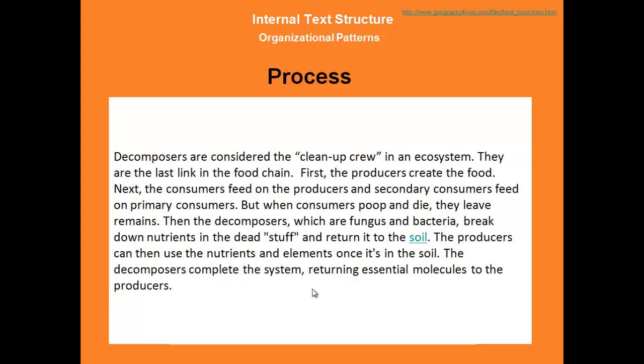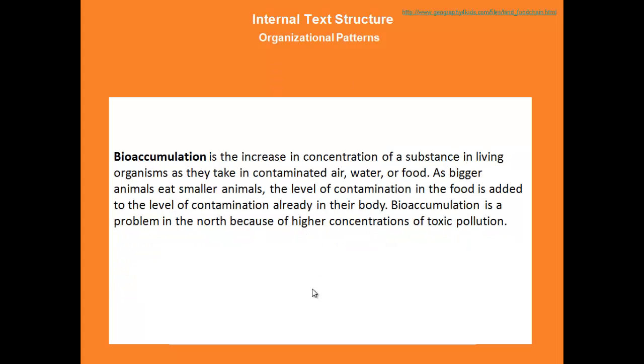Bioaccumulation. Bioaccumulation is the increase in concentration of a substance in the living organisms as they take in contaminated air, water, or food. As bigger animals eat smaller animals, the level of contamination in the food is added to the level of contamination already in their body. Bioaccumulation is a problem in the north because of higher concentrations of toxic pollution.